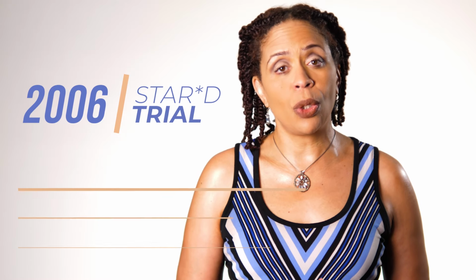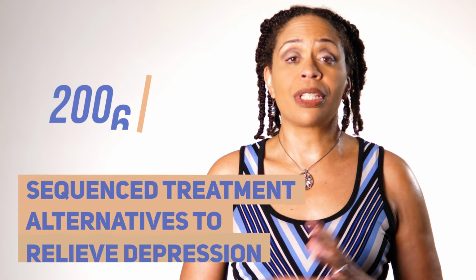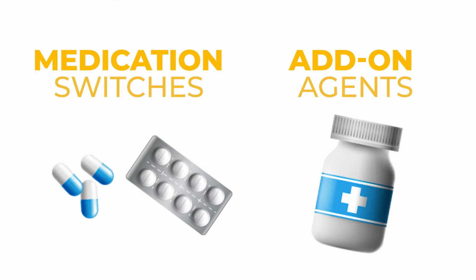There was a landmark study from 2006 called the STAR-D trial, which stands for Sequenced Treatment Alternatives to Relieve Depression. I won't go into details of the study because there's lots that came out of it, but suffice it to say that it was a huge trial with lots of people enrolled and was designed to see how well our antidepressant treatments work. The study included 4 treatment stages that included medication switches and add-on agents. If the first one didn't work, you moved on to a different medication or got something added to your medication. And that's pretty much how we do things in practice.